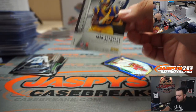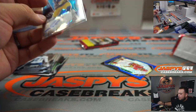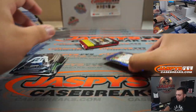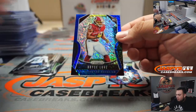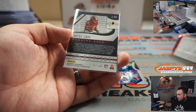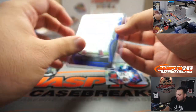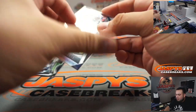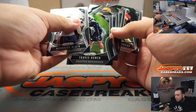We got a /99 Josh Reynolds for the Rams. Little cracked ice. And ooh, that Bryce Love shimmer is really nice too. And Devin McCourty. Oh, man, I love Prism. Three out of 10. This 2019 Prism is just going to be so iconic. 2019-20 basketball and all that stuff. It's going to be so crazy.